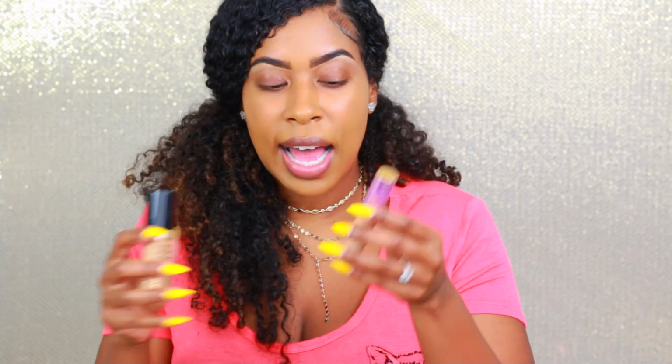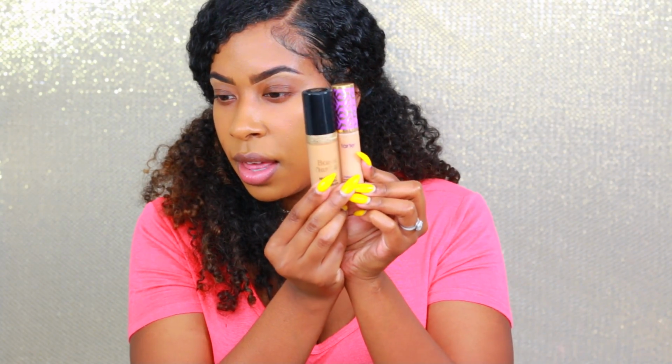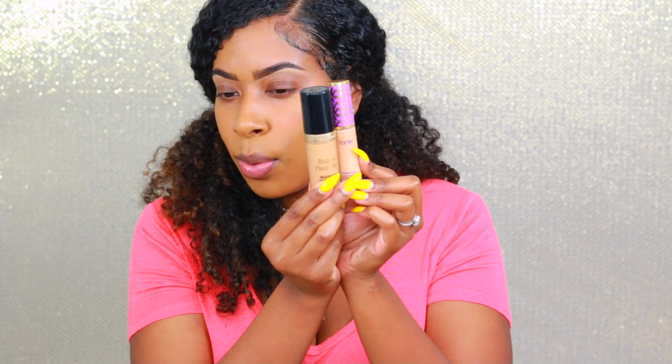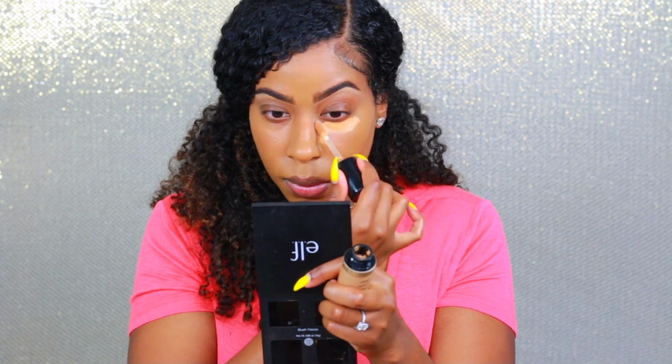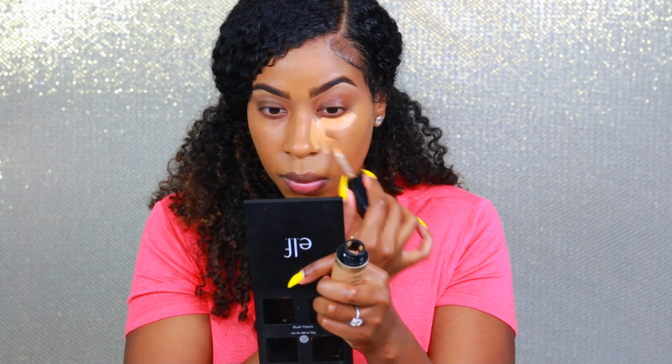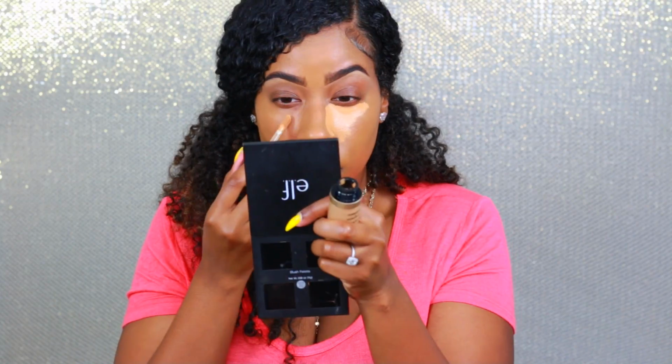If you compare it to the size of other concealers like the Tarte Shape Tape, you can see that you get a lot more product with the Born This Way concealer. Yes, this concealer is only 0.3 ounces, whereas this is a half ounce. I'm going to go ahead and start applying it to all of the usual places that I highlight. So that's under the eyes, forehead and chin, and bridge of the nose.